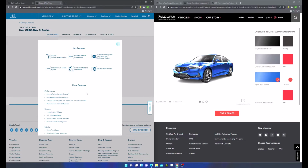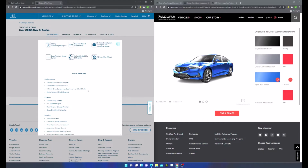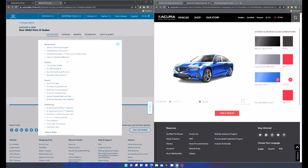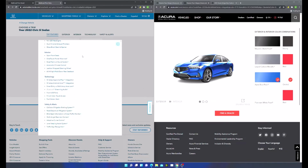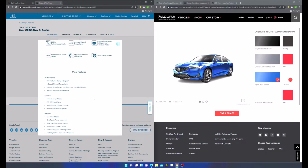Same thing, 200 horsepower turbocharged engine, 6-speed manual transmission, three drive modes, sport, individual mode. So that's the same thing that's going to be available on the Integra. And obviously all this stuff is going to be standard on the Integra as well.